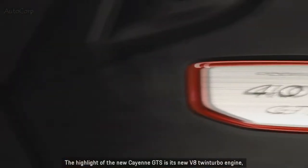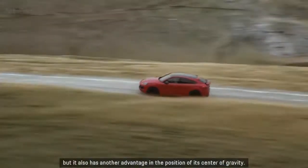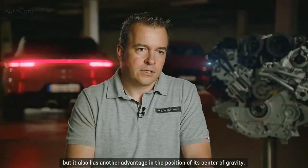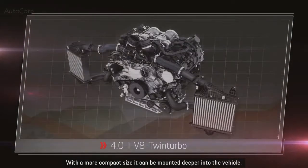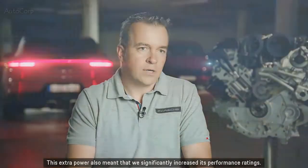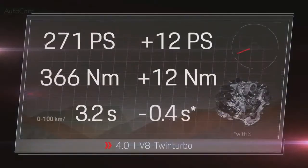The highlight of the new Cayenne GTS is its new V8 twin-turbo engine, where its predecessor still had a V6. Obviously, the V8 has seen its power rating go up, but it also has another advantage in the position of its center of gravity. With a more compact size, it can be mounted deeper into the vehicle. This extra power also meant that we significantly increased its performance rating.